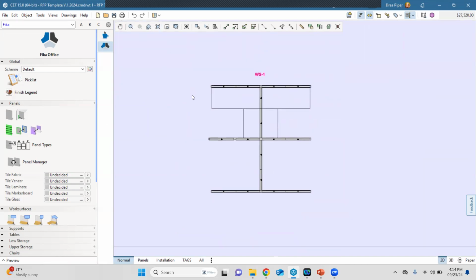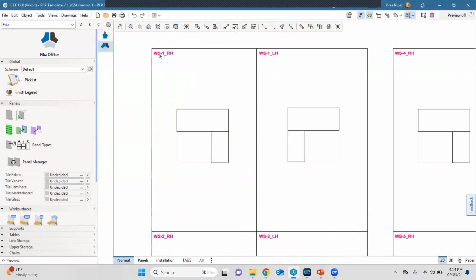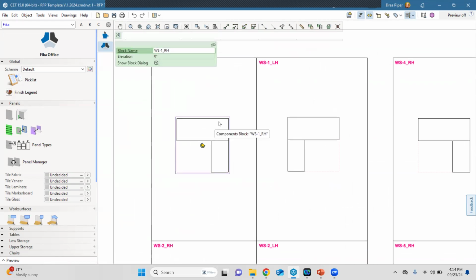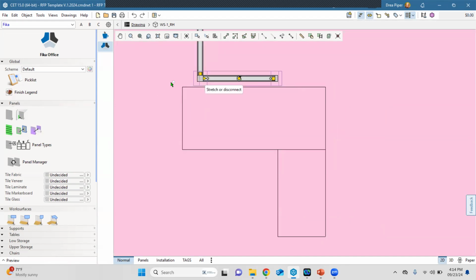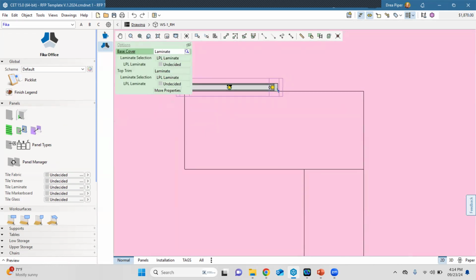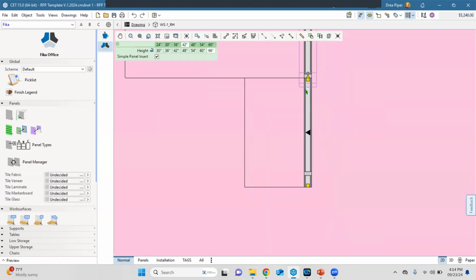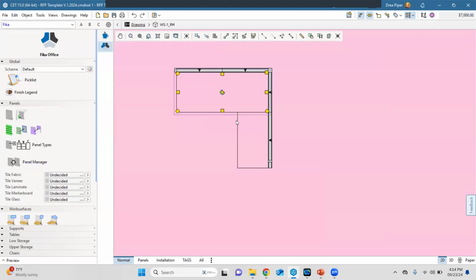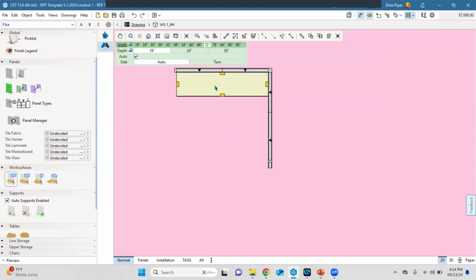I'm going to start with that and then hop back into my drawing. And then I'm going to go up to this WS-1 right hand and go in, draw my panels that I want to reference. Again, I want to make sure that this lines up to my rectangles here that I have drawn in. And then I'm going to delete them now that I have those panels. And we'll drop in just some work surfaces.